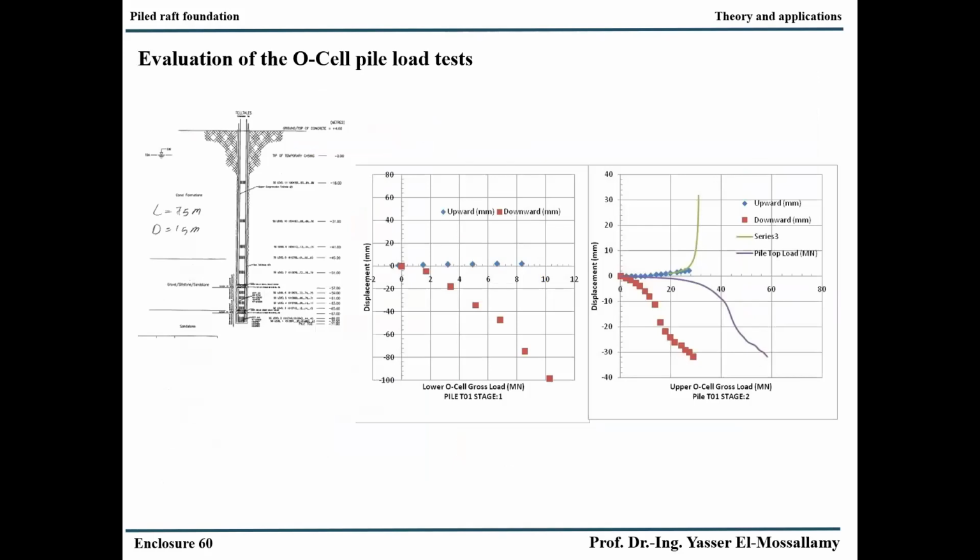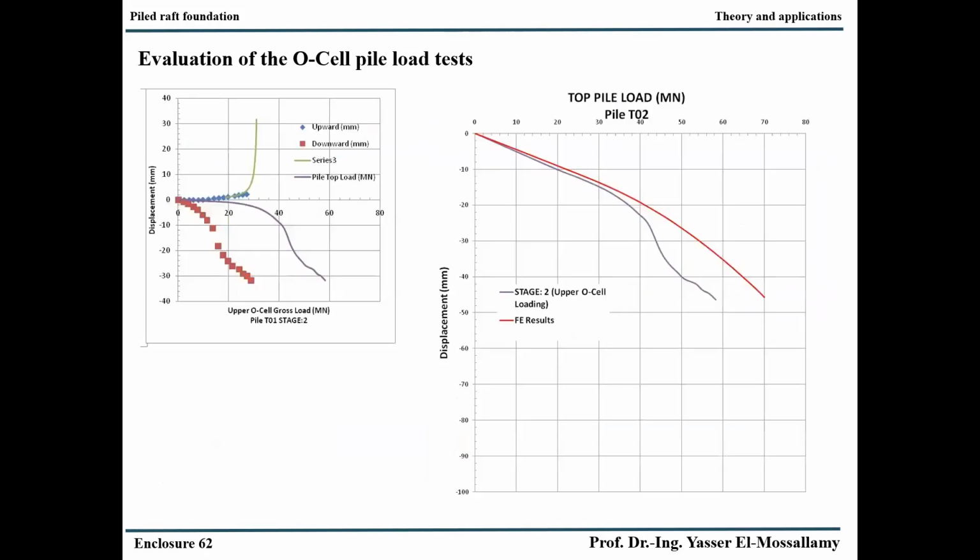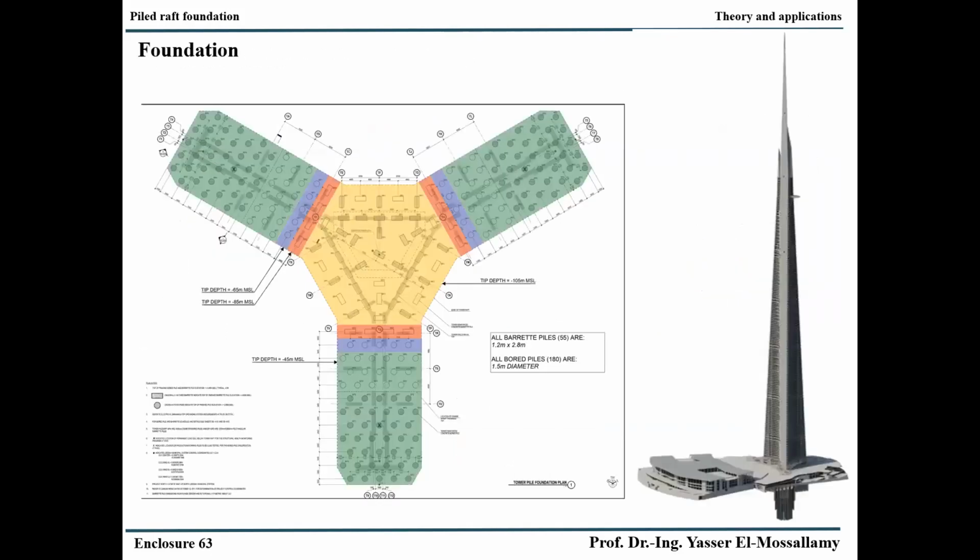We have back calculated the results to adjust our parameters and to see that all our analyses are okay. Therefore, first of all, it is very important to have good site investigation and very well instrumented pile load tests to go to the design of such a high-rise building.